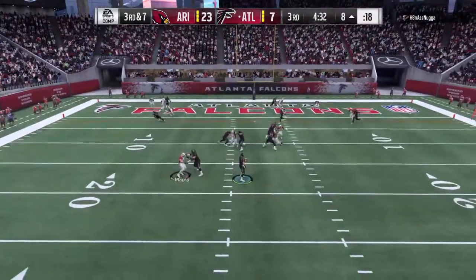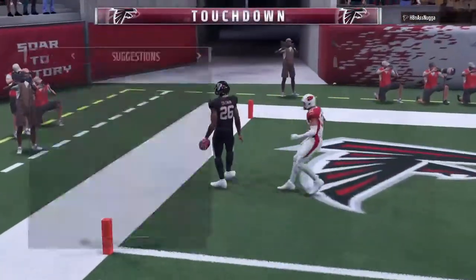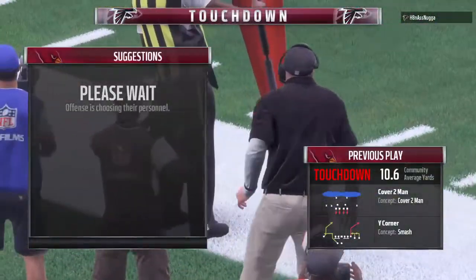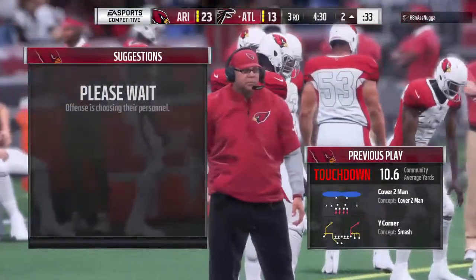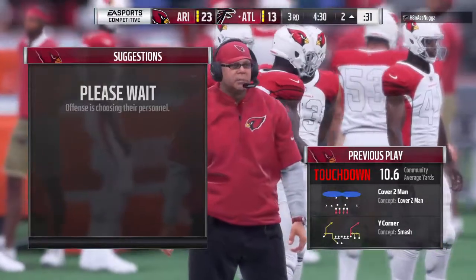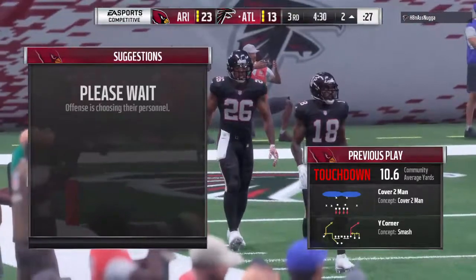Out of the gun, it's Ryan. And he'll take it into the end zone. Touchdown, Atlanta. Tevin Coleman from 8 yards out. And the Falcons cut into that lead. That's a score you felt they had to have here in the 3rd quarter to get back in this game.